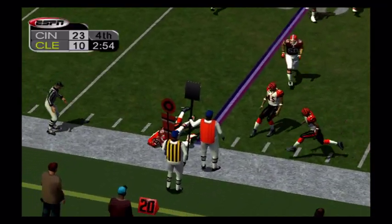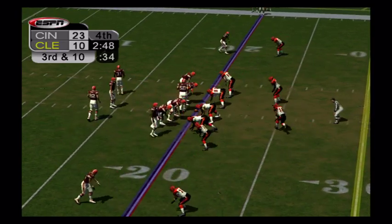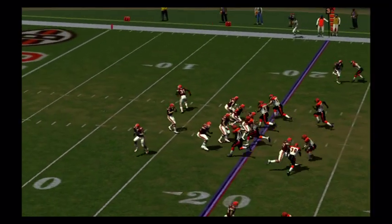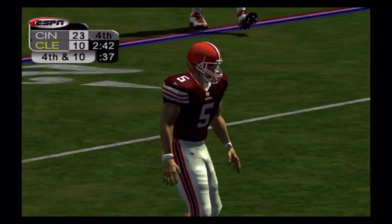Hyden catches it in the flat and loses yards on that one. There's no fuel left in the tank with the tackle. Down! I got two over here! Set. Garcia throws this on a rope, and it is not reeled in, incomplete.